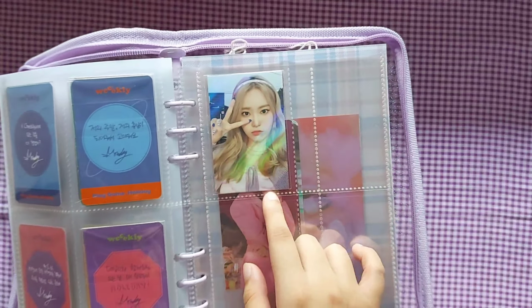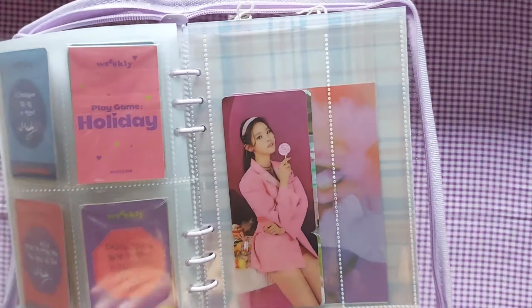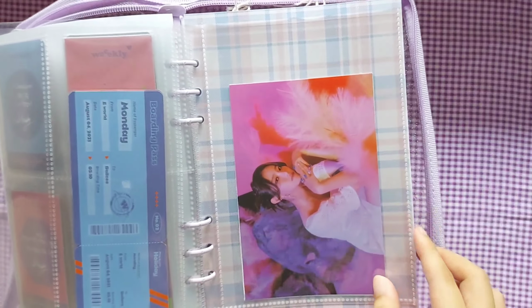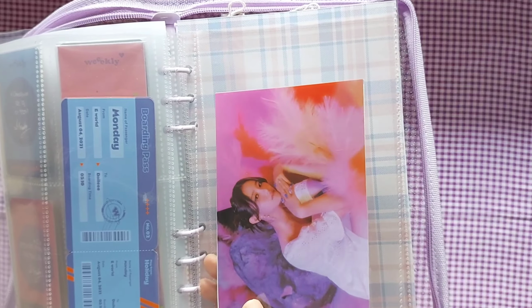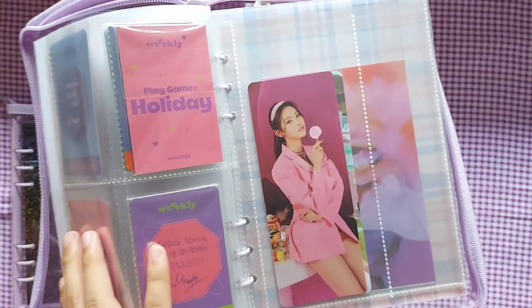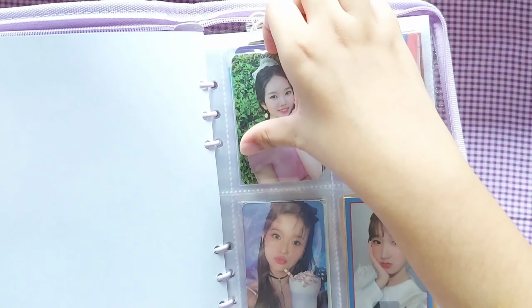I also have one pre-order benefit from Mixstar because I joined my friend's group. These are her other inclusions from play game holiday, her tickets, and these 3R or 4R postcards, photo thingy. Don't know what to call it. I'm so sorry. I didn't have her 4-cut photo from, what's the album? Wait, let me check. 4-cut photo from Weeekly. I didn't have it. So I separated Monday from the rest of Weeekly members.